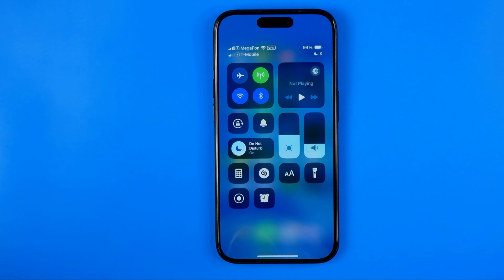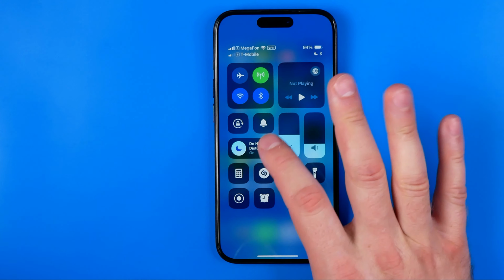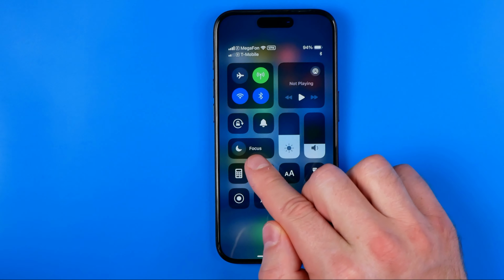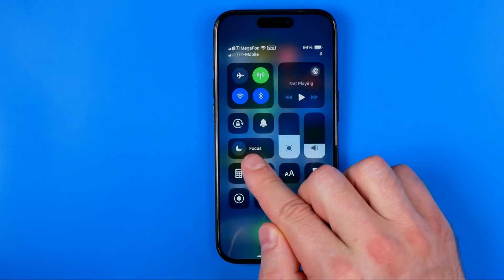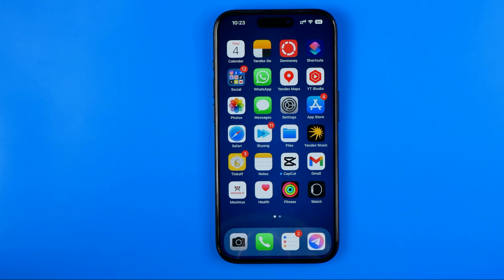I always enable this mode while recording a video for you guys, because while this mode is active, incoming calls are not allowed until I turn it off. So just make sure it is not enabled. To disable do not disturb, just hit right here. So right there it should say focus. If it says focus here and if this icon is not highlighted, it means that default focus mode is active. And now we can head over to the next step.